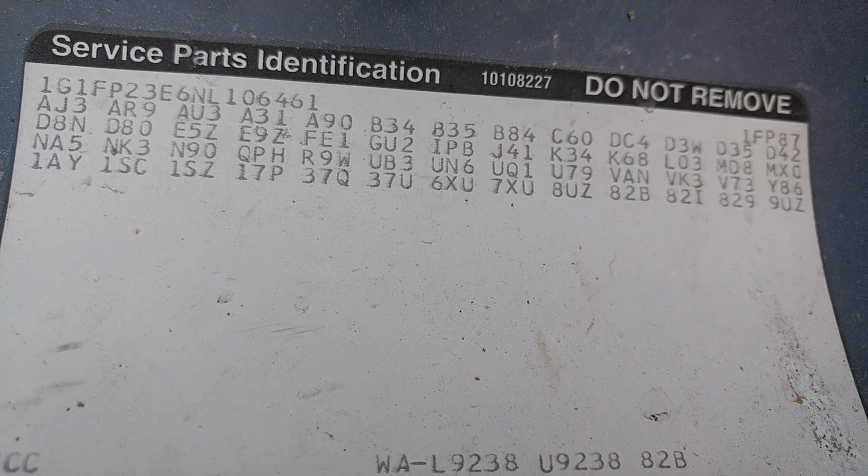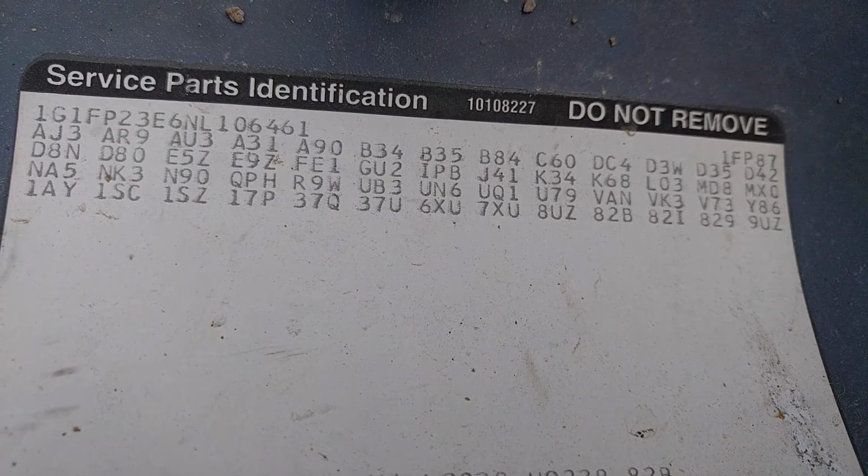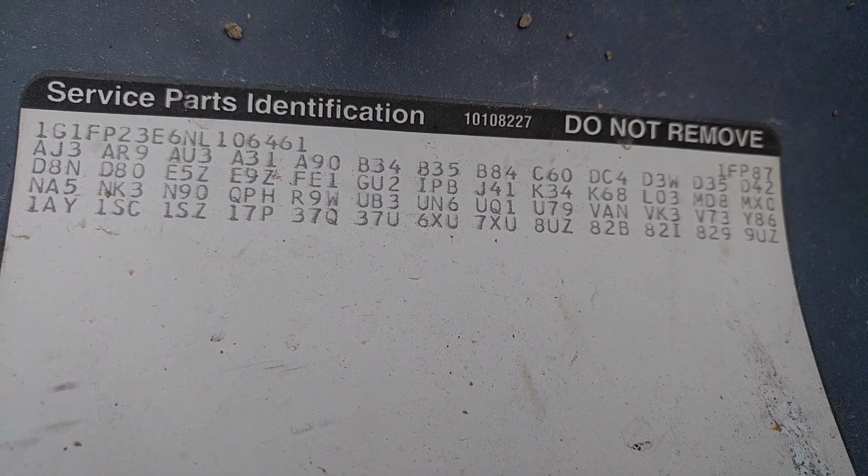But here's your RPO codes there for you. You see anything special? And then it pops out to you. Do I see a G80 in there? I don't think so, right? I don't. No, I see a GU2. Nope. All right.